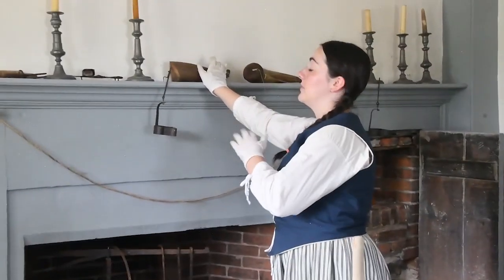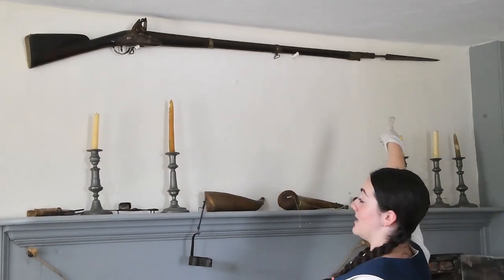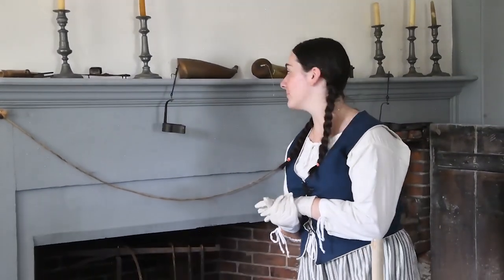Right here we have gunpowder horns. This is what they would fill their gunpowder with, so that they could easily pour it into the musket. And this is the original Martin family musket, and it has the lock, stock, barrel, and bayonet on it. And it was put up that high so that only the oldest son and the father could reach it.